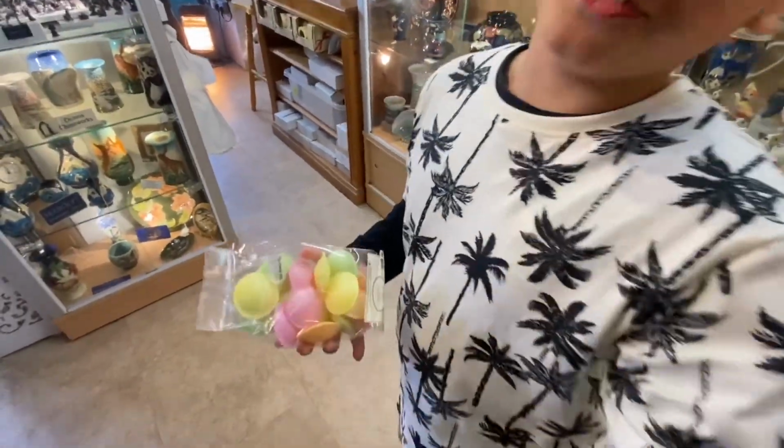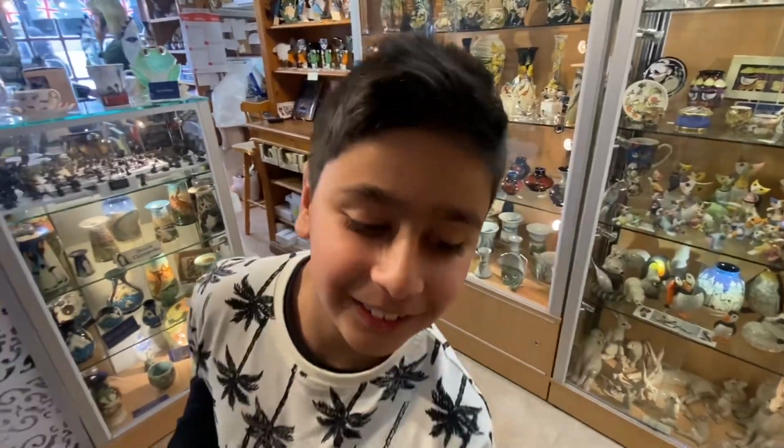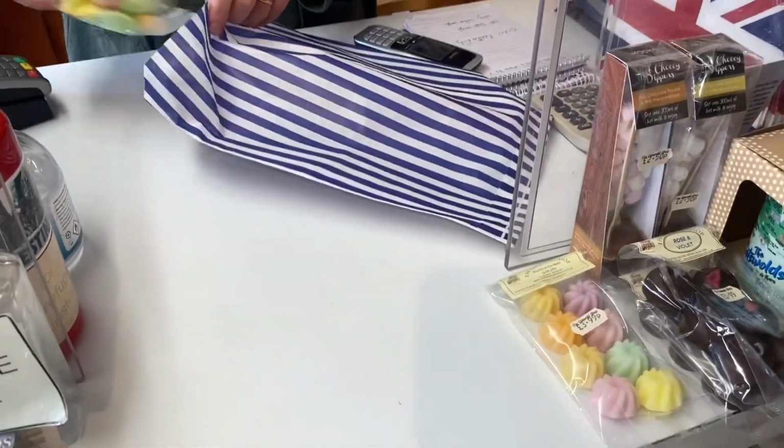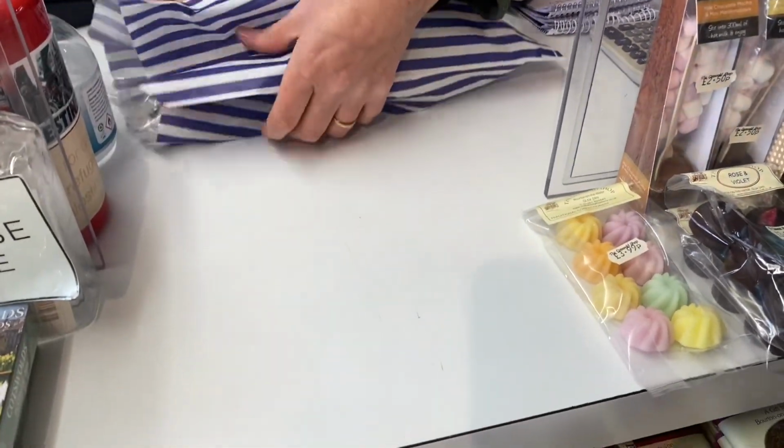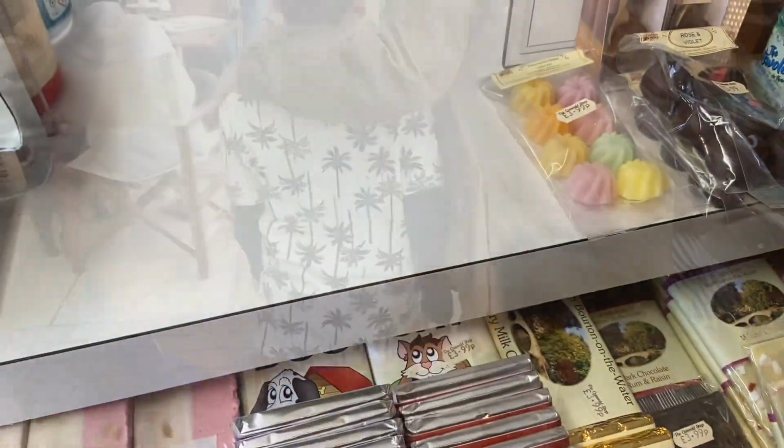Sauces, loads, they're my favourite. And of course we had to get one and only classic rocks. Thank you very much.